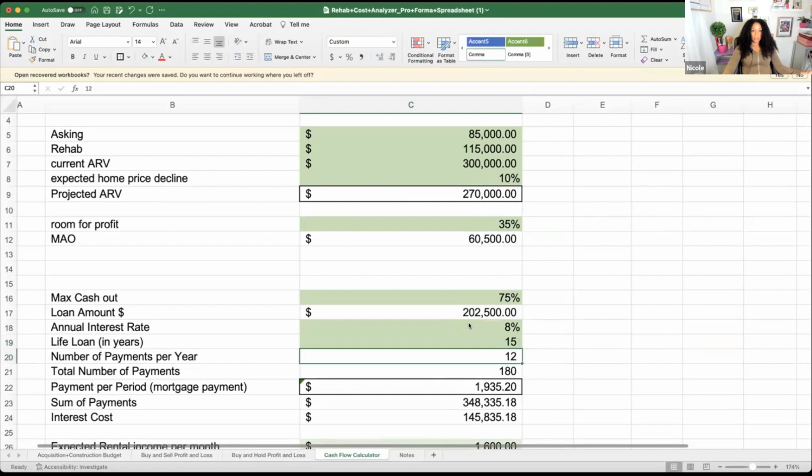I did not make this green. Leave it alone. Number of payments per year: I'm assuming you're going to be making a monthly interest payment. Okay. Total number of payments, 15 years. You don't have to do anything, that's always going to calculate itself.